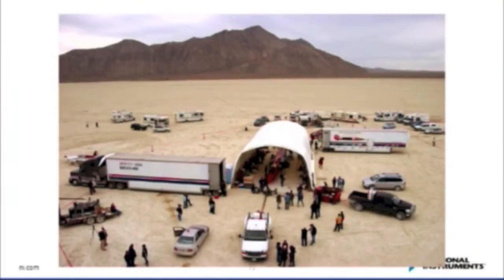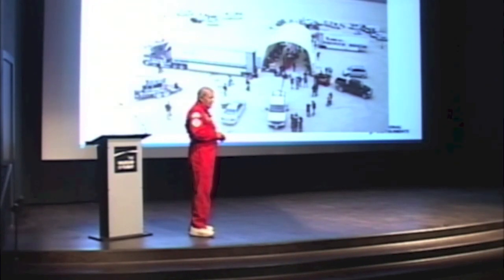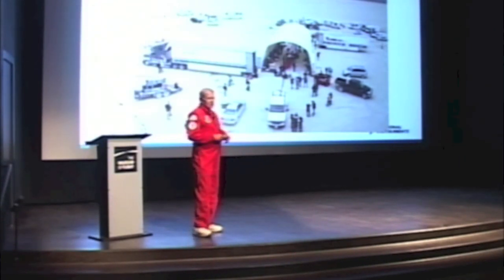Here's a typical layout. This is at the Black Rock Desert with our great big hay tent and the semis and all the equipment that we lay out. It looks like a circus coming to town for sure. It takes us about a day and a half just to set up the shelter.